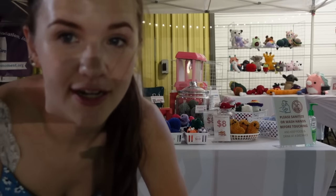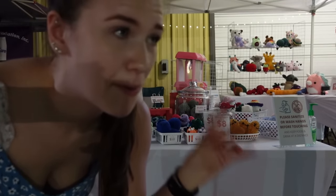Okay, it's 9:13 and I am taking plushies down while my mom goes and gets the car.